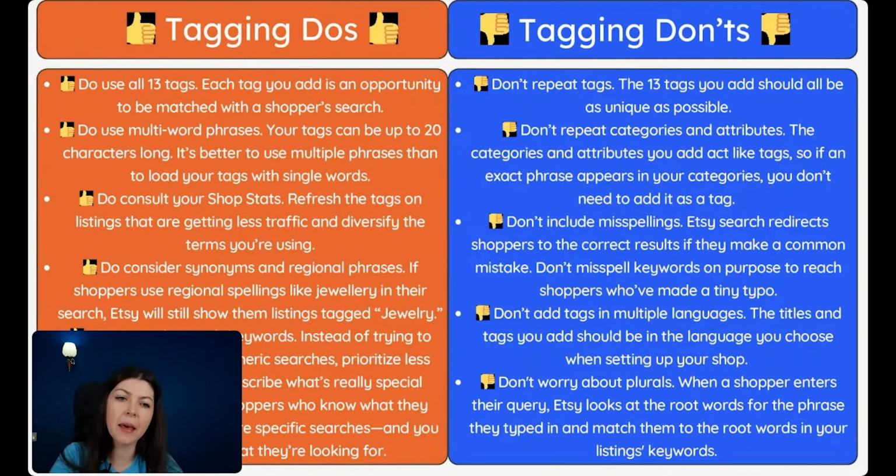If they make a common mistake, do not worry about that. Don't misspell keywords on purpose just to reach shoppers who made a tiny typo. Etsy will still show them your results even if you add the correct form.